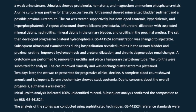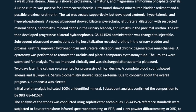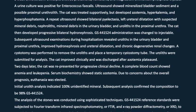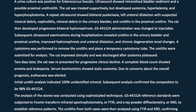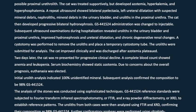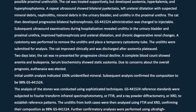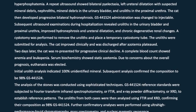The uroliths were submitted for analysis. The cat improved clinically and was discharged after azotemia plateaued. 2 days later, the cat was represented for a progressive clinical decline. A complete blood count showed anemia and leukopenia. Serum biochemistry showed static azotemia. Due to concerns about the overall prognosis, euthanasia was elected.